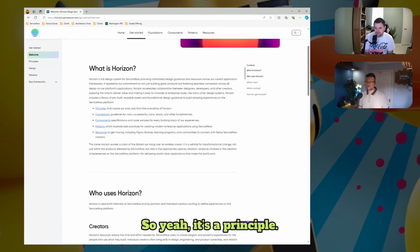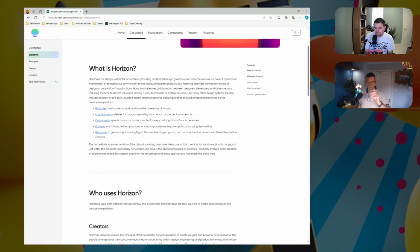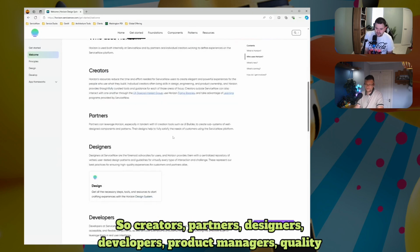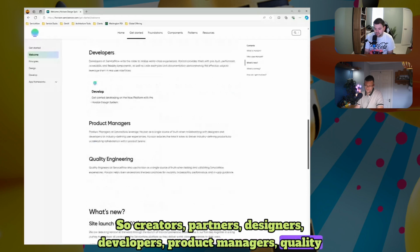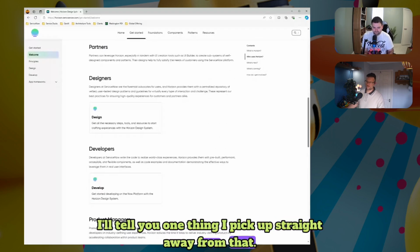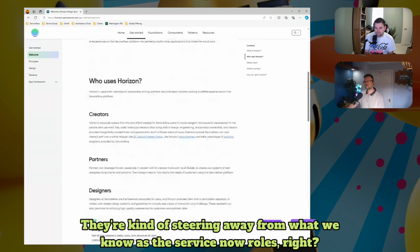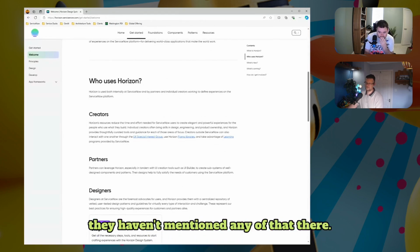Who uses it? Let's see who the audience is. Yep. So creators, partners, designers, developers, product managers, quality engineering. Okay. So it's interesting, right? I'll tell you one thing I pick up straight away from that. They're steering away from what we know as the ServiceNow roles, right? So developers, technical consultants, business analysts, process consultants. They haven't mentioned any of that there.